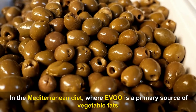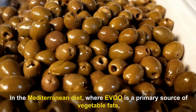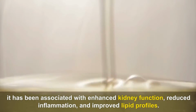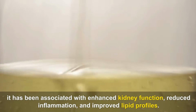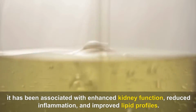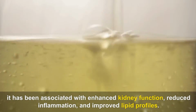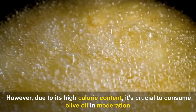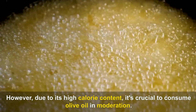In the Mediterranean diet, where EVOO is a primary source of vegetable fats, it has been associated with enhanced kidney function, reduced inflammation, and improved lipid profiles. However, due to its high calorie content, it's crucial to consume olive oil in moderation.